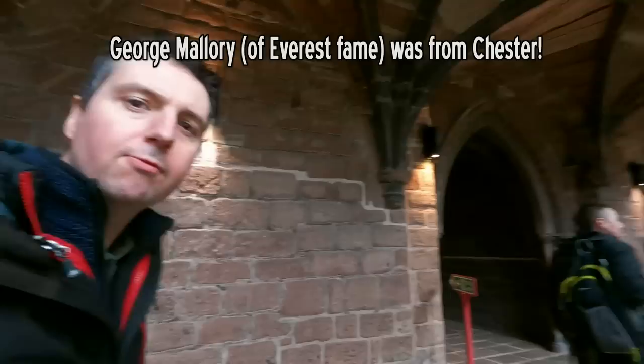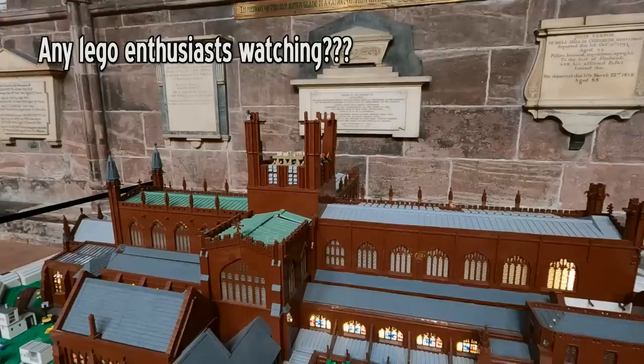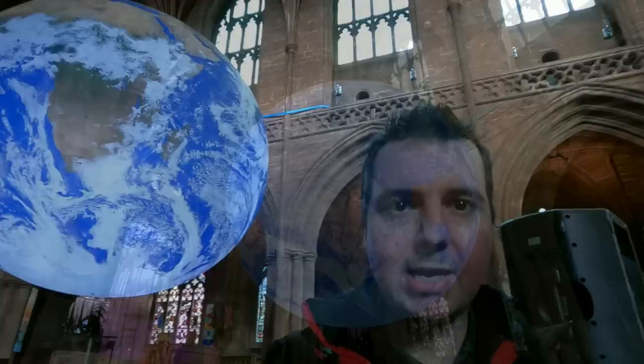Photo opportunity. A Lego Chester Cathedral. Look at this. It's really coming on. Look, the tower's almost finished now. Lovely. There you go. Wonderful exhibition installation of this Gaia. The choir organ behind.